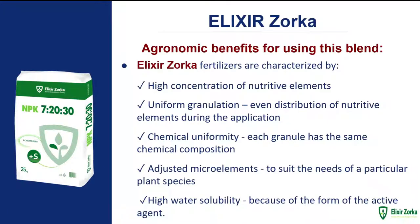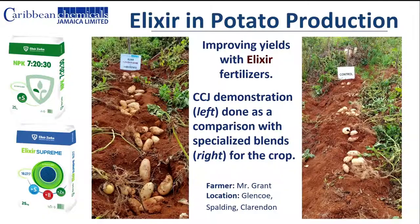So again, now we look at Elixir and another product itself. Again, the benefit cannot be overstated. For further details on this, you can always go back to our previous sessions. But in this instance, Dennis, if you could just move to the next slide so our viewers can see, the potato in question, of course, resulted in a larger yield simply because of better quality in terms of both macro and micro minerals. So the plant is actually absorbing and utilizing the product faster.